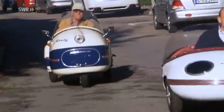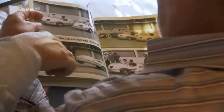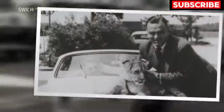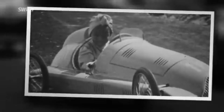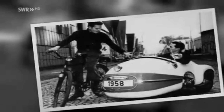Our story begins in the 1950s, a time when Europe was still recovering from World War II. People needed cheap transportation, and microcars became all the rage. Enter a German race car driver turned car designer who had a vision: small, lightweight, affordable vehicles that anyone could drive. In 1956, Brütsch unveiled the Mopetta, possibly the smallest microcar ever built.